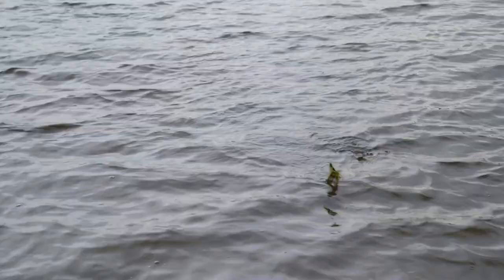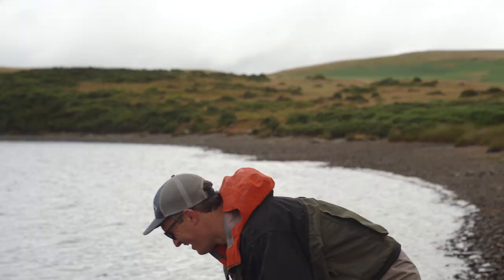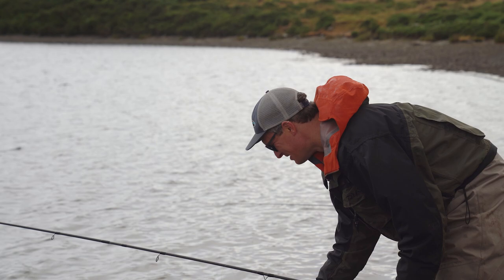It looks like a little chub. It's a little chub. I don't believe it. You come all the way up here to catch a wildie, and the first fish you catch, first chuck, is a chub. That's not even been out there 5 minutes.